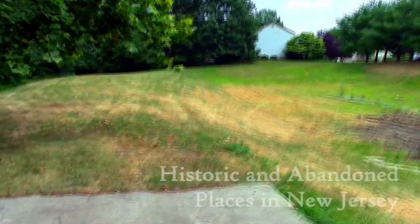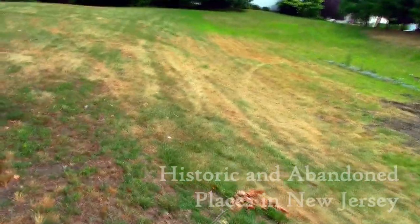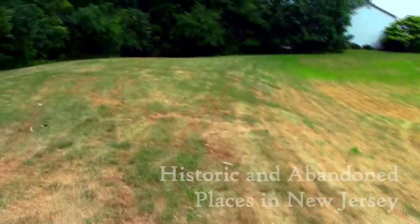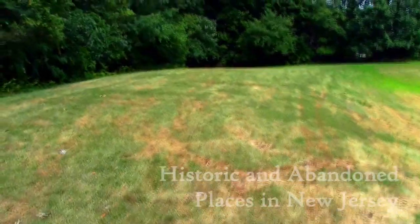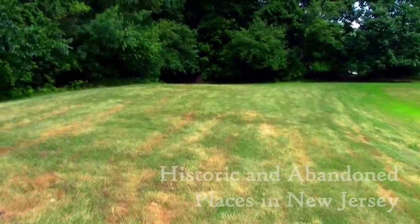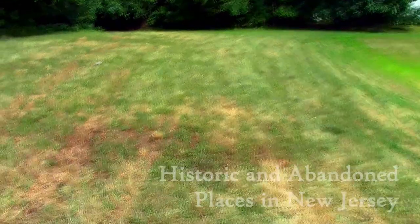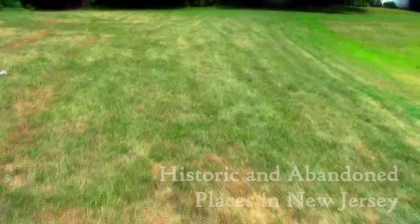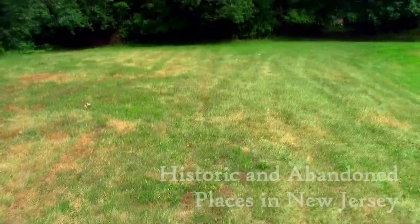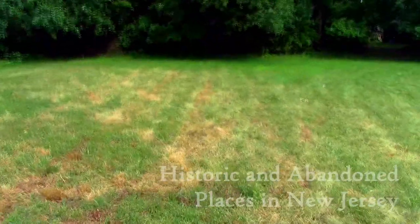Big concrete slab right here. Nothing to do with the burial ground. There should be a path through the trees right here.